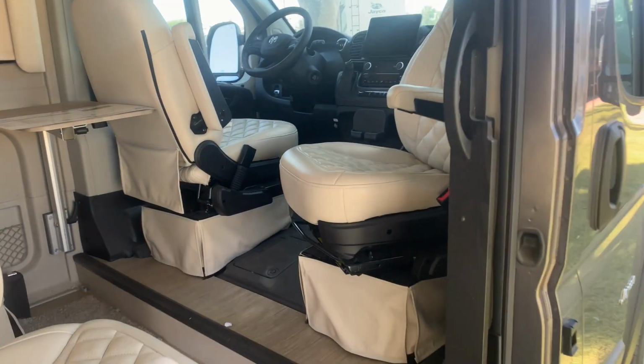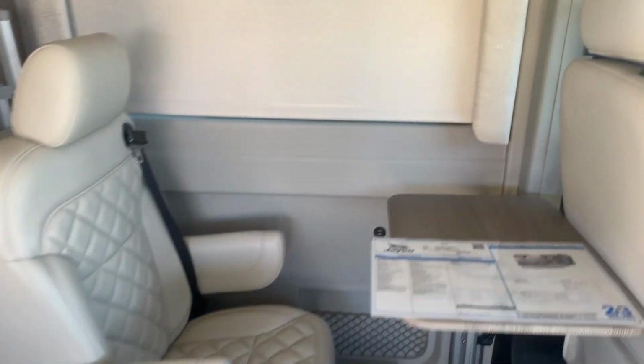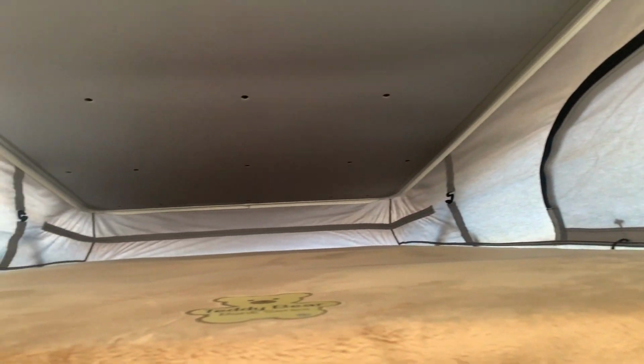Hopping inside, you'll see dual swivel captain seats, along with 2 additional diamond stitch seats inside if you're planning a day trip with friends. Look above you from there, and you'll see the pop-top mounted bed, allowing you to sleep up to 4 people total.